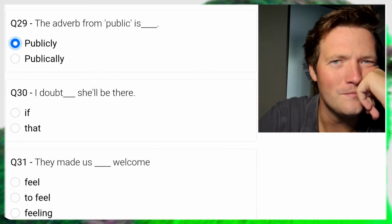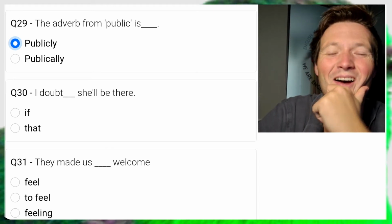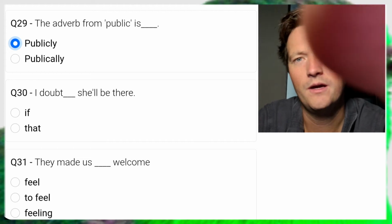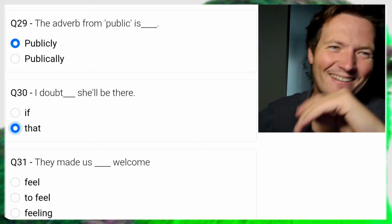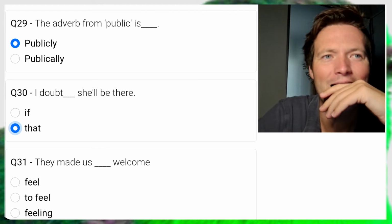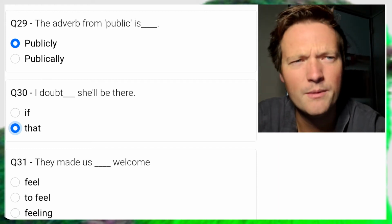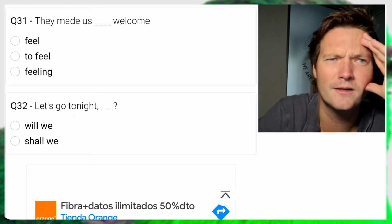I doubt that she'll be... Oh, I said it. I doubt if she will be there. I doubt that she will be there. I doubt that this will be the case. So I doubt that she'll be there. No? God, this is starting to make me doubt now. It's getting harder. I doubt if she'll be there. I think people say that, but I don't think that's right, surely. I doubt that she will be there. I doubt that something will be... Why am I doubting myself? Oh my God.